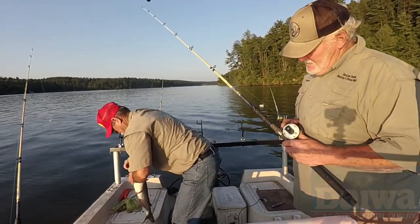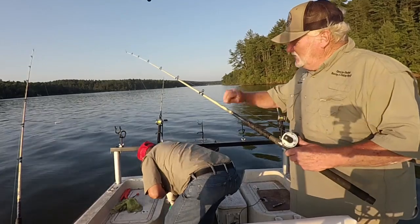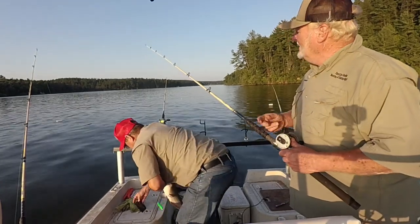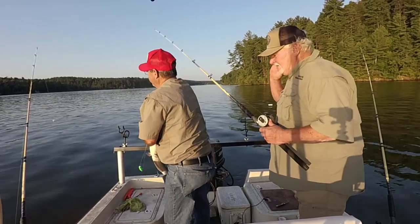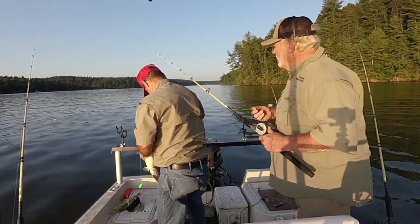We spooled up all of our catfishing rods with 35-pound test line. It's a lot thinner in diameter than the 30-pound test line we were using on these rods. I think it cuts the water better, so so far I like it. I've got it on my crappie rod, my light action rod, and it seems to be working really good.